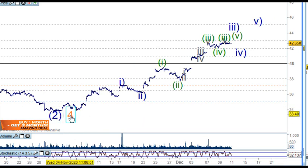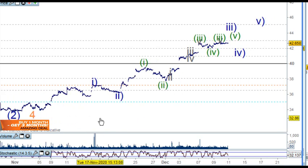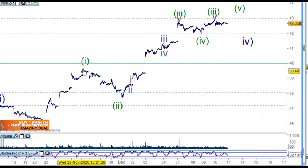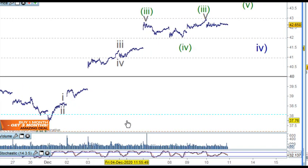So either wave 2 or wave 4 here, we need to resolve that now that it's been pointed out to me. From the low, we've got 1, 2, and then 1, 2, 3, 4, 5 for 3, 4, 5. I'm comfortable with that, right? And I'm also comfortable with this wave 1 and 2 here. It's done all the right things.